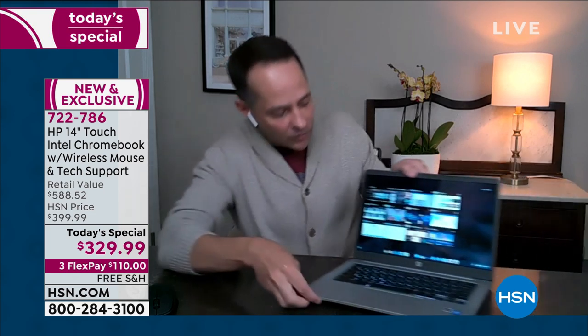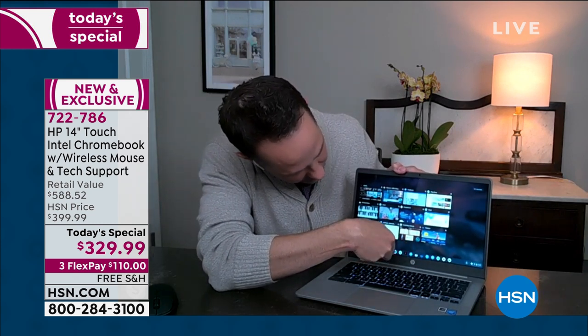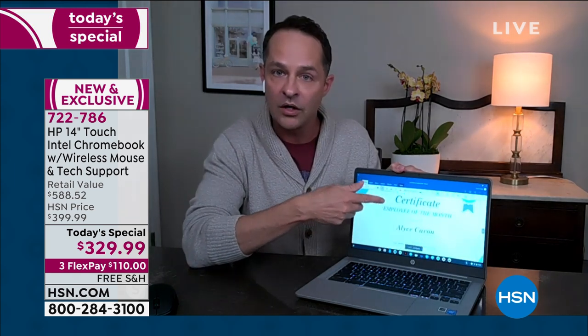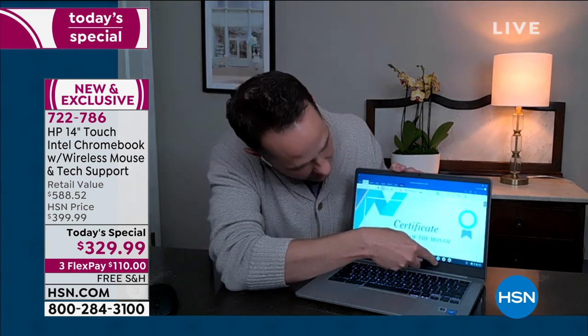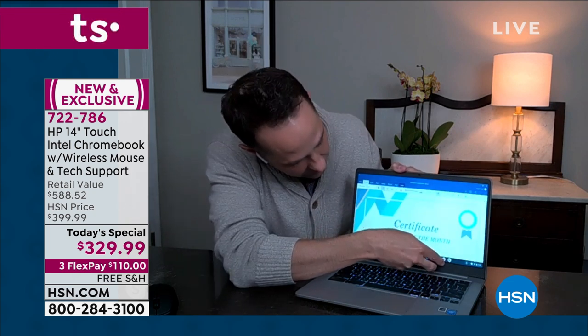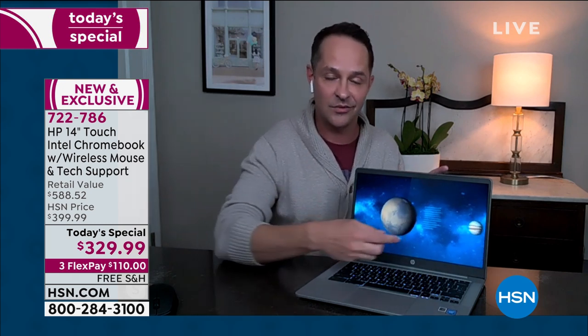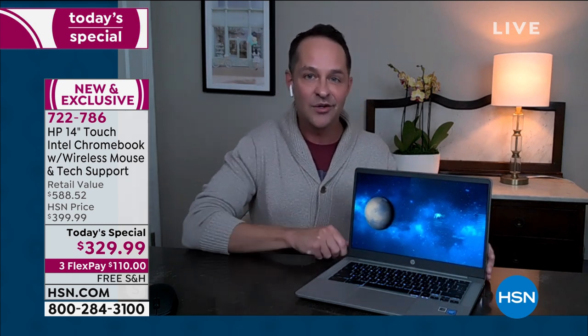So I'll just show you here real quickly while I'm thinking about it. I have Microsoft Word open right here. I have Microsoft PowerPoint open as well. And of course, it's touchscreen, so it's really, really simple to use. You can see how beautiful those graphics are, partly because, remember, this is an Intel processor.